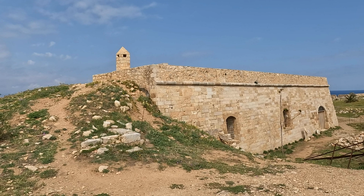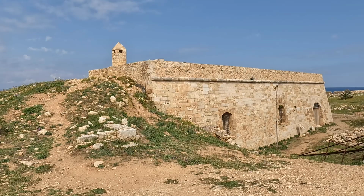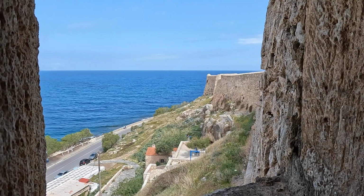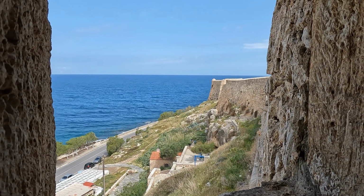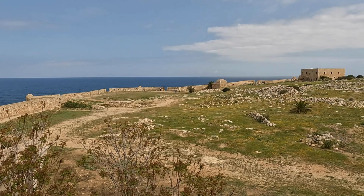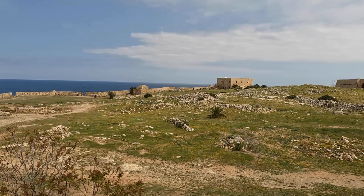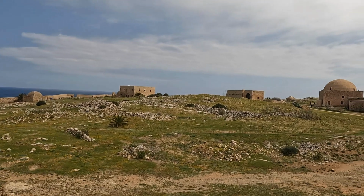One of the buildings on the St. Lucas bastion. Small observation corner tower at the Lucas bastion, with a great view over the sea to spot the enemy from far. The whole fortress covers a giant area. Here you see some of the main buildings.